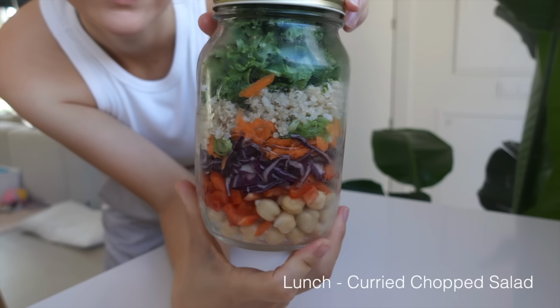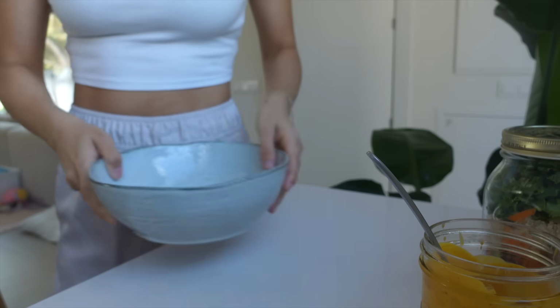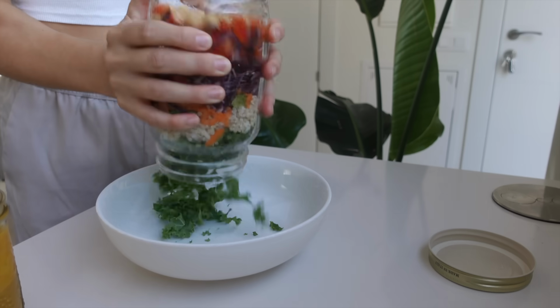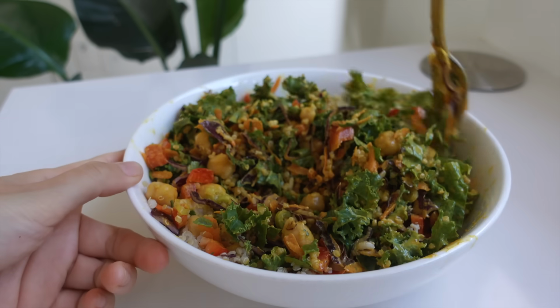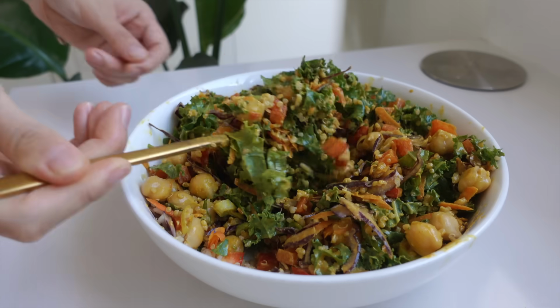For lunch this day I'm having the curried chopped salad and of course the curry dressing. Bring out a big bowl because this is a big salad because we are gonna nourish, and also add the dressing and stir it around until the kale is slightly massaged. If you don't like raw kale, I think you might like raw kale when eating this salad.